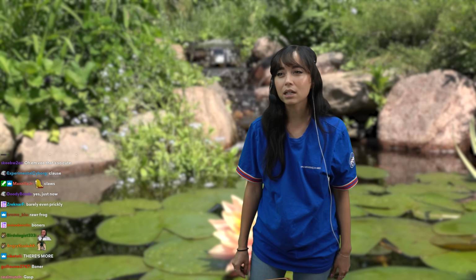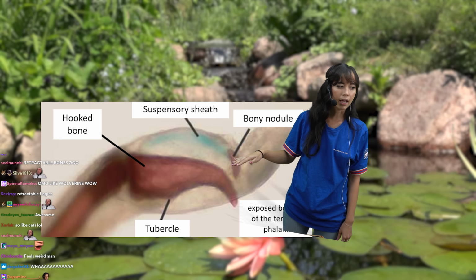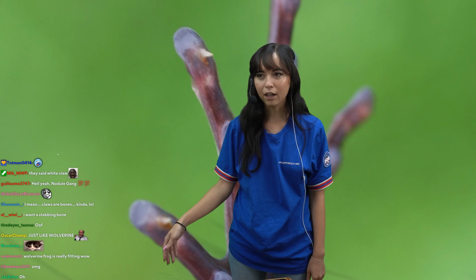Also, I said they're retractable. It's not a claw. It's their bone. It's a bone. They're attached to a nodule in their toe here, and they can be disconnected from the nodule, but when it gets disconnected, it breaks through their skin and becomes a claw, like Wolverine.